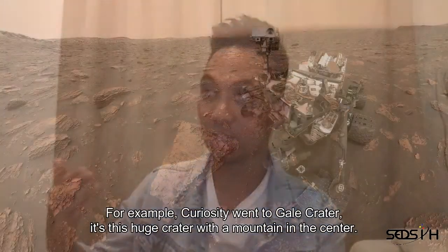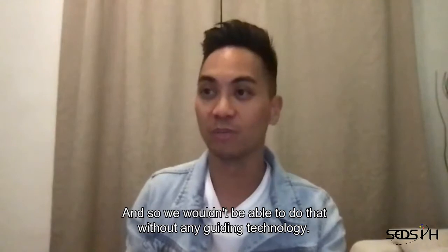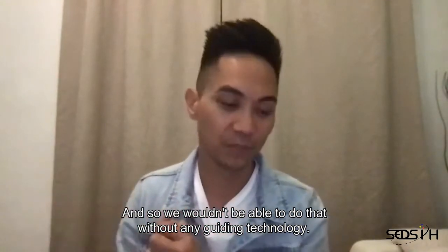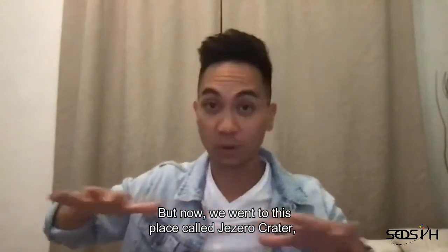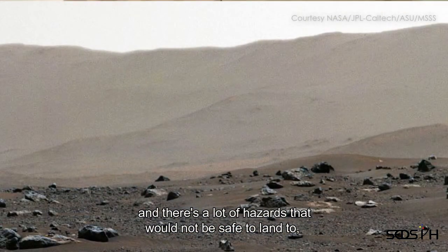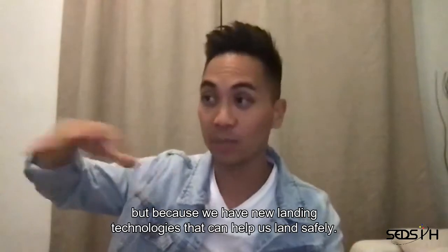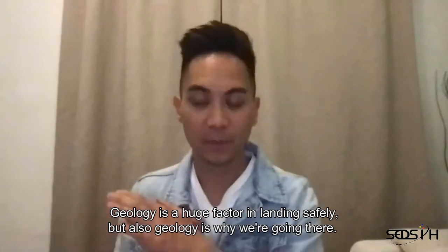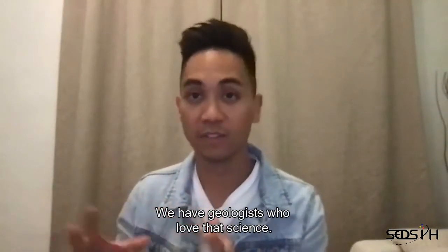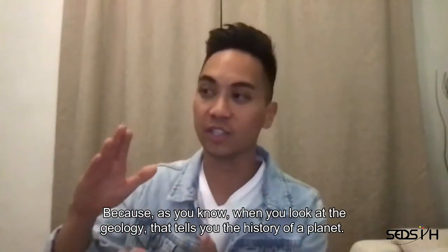So for example, Curiosity went to Gale Crater. It's this huge crater with a mountain in the center. And we wouldn't be able to do that without the new landing technology. And then Perseverance, even more so, it has this thing called terrain relative navigation, which you can look up. Now we went to this place called Jezero Crater, and there are a lot of hazards that would not be safe to land on, but because we have new landing technologies, they help us land safely. Geology is a huge factor in landing safely, but geology is also why we're going there. We have geologists who love that science, because when you look at geology, it tells you the history of a planet.